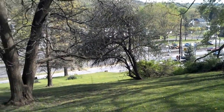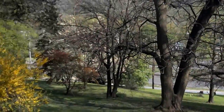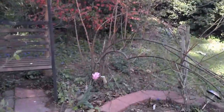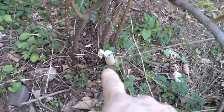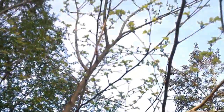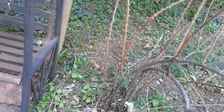The apple tree is blossoming right now, and I'll take you down to that in a second. Forsythia is about done, and I'm working on taking out these trees that have been growing in amongst the plants. Here's another one of these. I have no idea what it is, it looks kind of like a mulberry, but I really can't tell unless it gets a fruit on it. But anyway, I've been working on cutting those down.